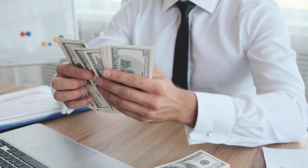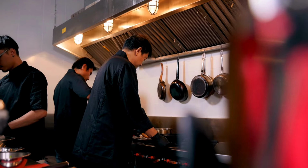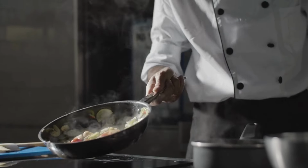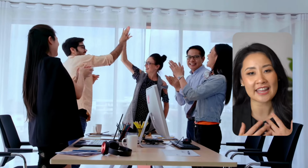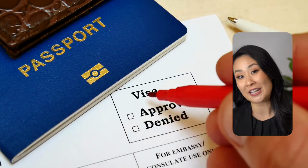So you also need to see what the market is paying for someone in your occupation with the same years of work experience. So a chef in Sydney with 5 years work experience will be paid differently to a chef in Tasmania with 2 years of work experience. So very important to work closely with your migration agent or lawyer there. So let's just say that all goes through, you've submitted the required documents, then they can lodge your visa application.